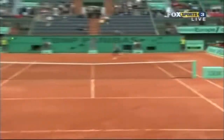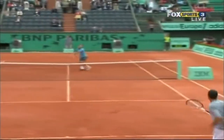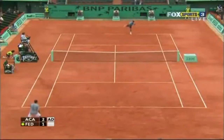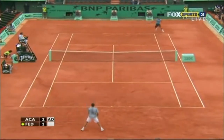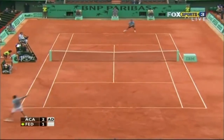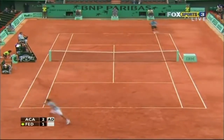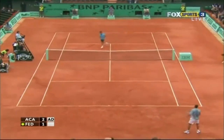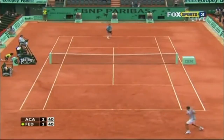Oh, touch of genius there. And that drop shot drawing Federer in, and you can see that at least it gives Acasuso a shot at his weapon with one spin. For that.